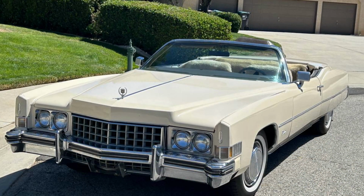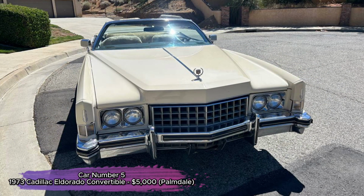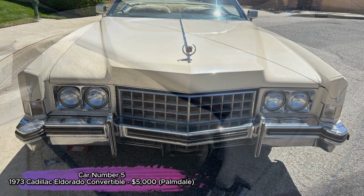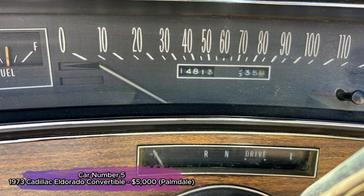Car number 5. 1973 Cadillac Eldorado Convertible, $5,000. This 1973 Cadillac Eldorado Convertible is a rare find that needs some TLC but has amazing potential. With a massive 500 cubic inch V8, power everything, and a body in excellent shape, this Caddy is a solid candidate for restoration.